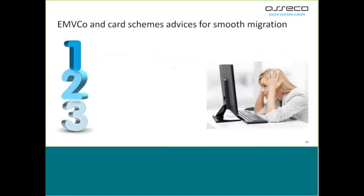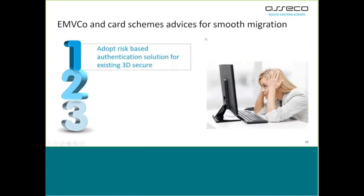So as you see, the user experience and the process is quite different from the existing one. So there will definitely be, in the transition period, confused users when they move from version 1 to version 2, especially when some cards will be enrolled in the new version, some banks will be, and some others will not. So they will definitely be very confused. EMVCo and the card schemes gave a few pieces of advice on how to make this migration smooth. And the most important three of them: first, it is suggested to use risk-based authentication for existing 3D Secure.